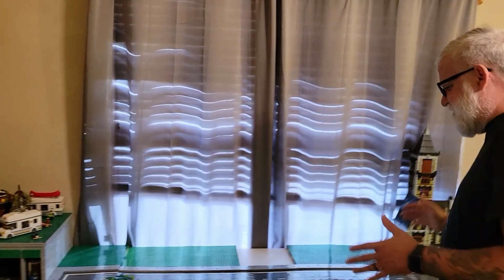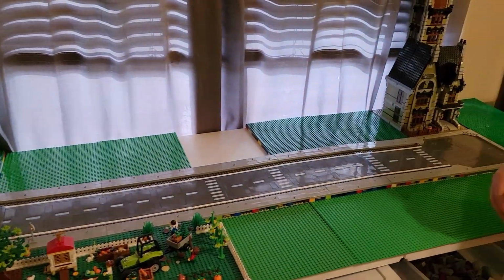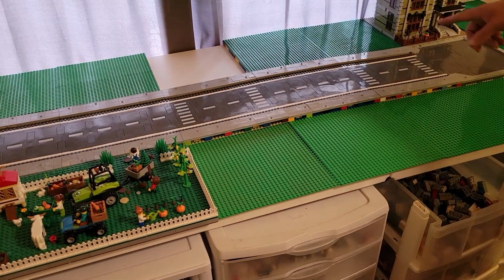So I just finished the roads for the new residential area, and you can see them by these green base plates. Now I still need to make four more plates.